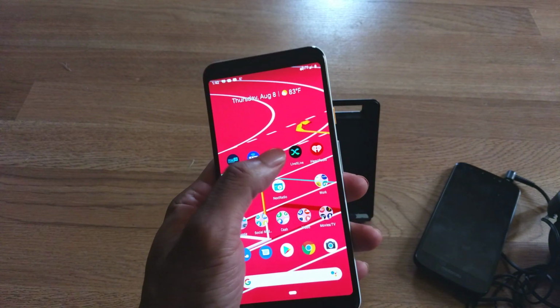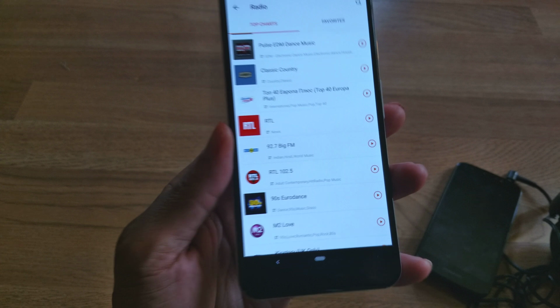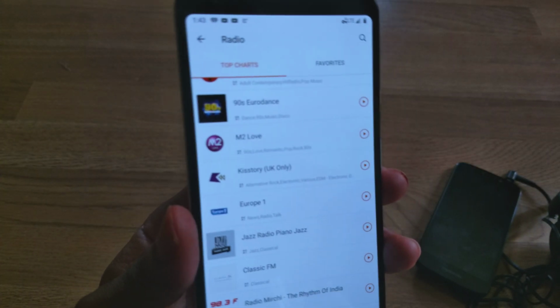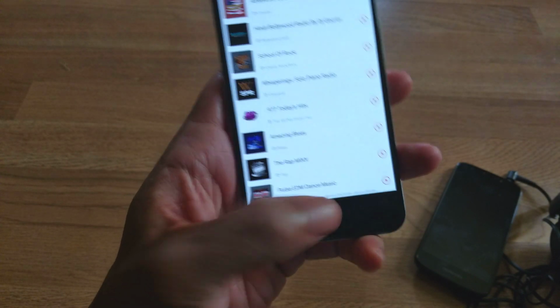All right, another one is Castbox. Now this has all the stations in the country. Most of them, the top stations in the country. All you have to do is go to the radio section. All right. And yes, you can listen to FM radio with the Castbox application.